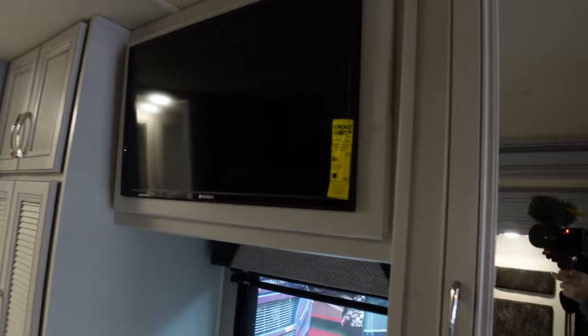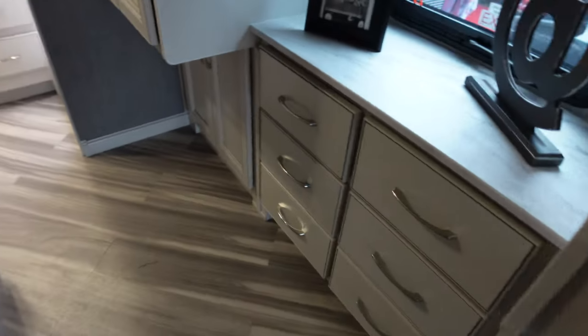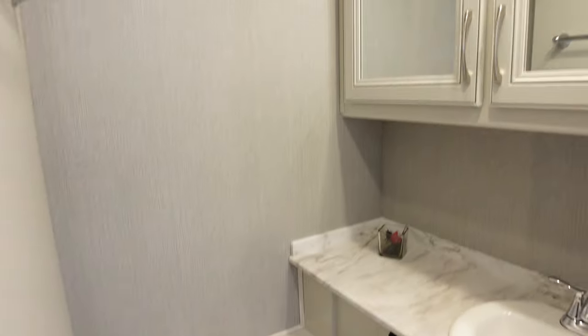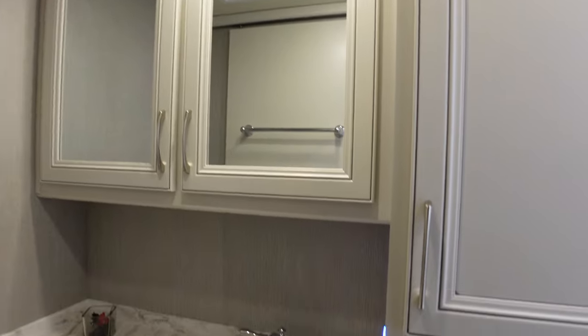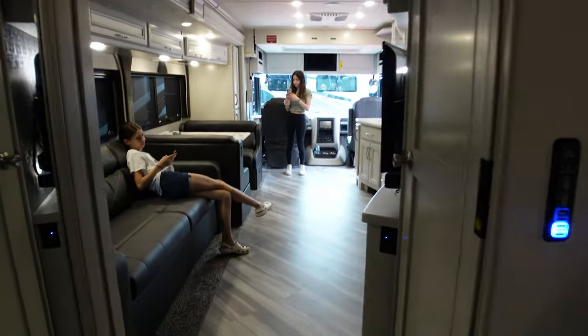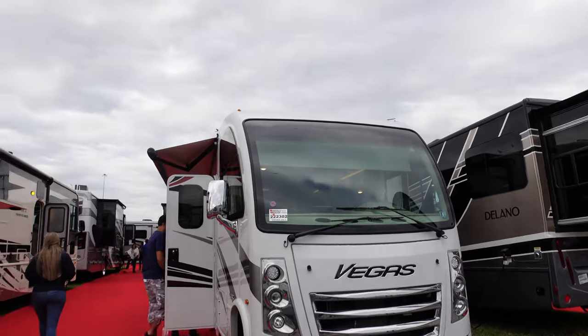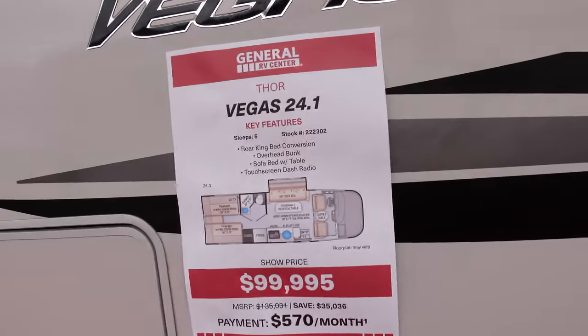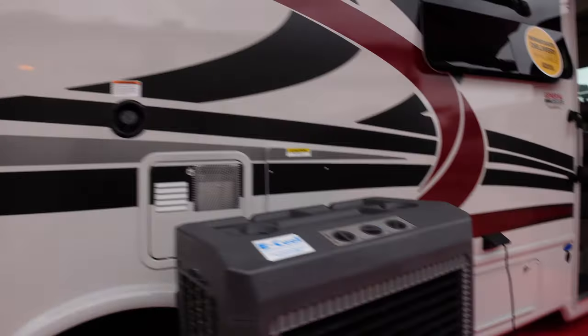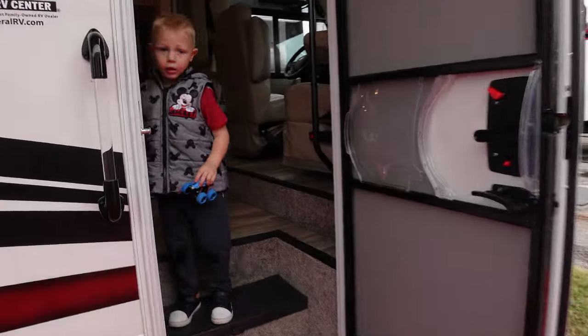Bed. Nice little size bathroom. Not bad. This one for my cousin. Maybe he wants to trade up to this. Not bad. The price is actually not bad at all. Let's see what we get for the price.